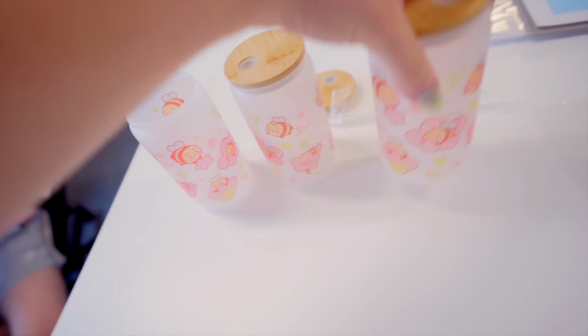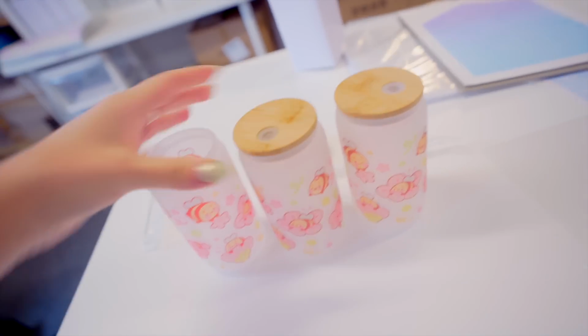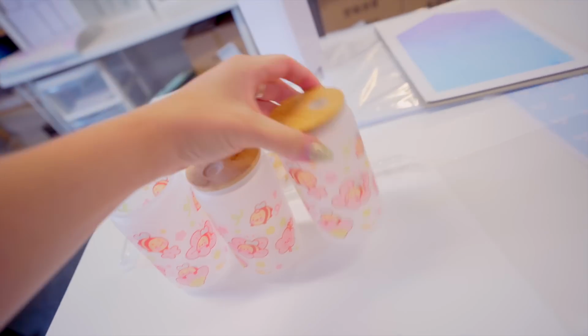So we got... Mike's like hiding his salad. We did a couple of experiments. Matthew actually took one home because he really liked them. And we did different colours. One was more pale.